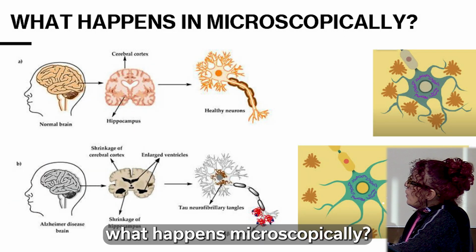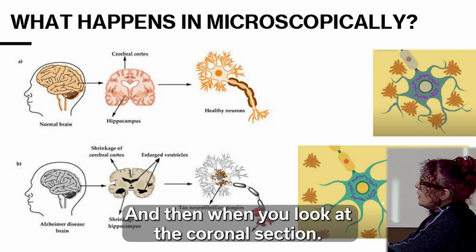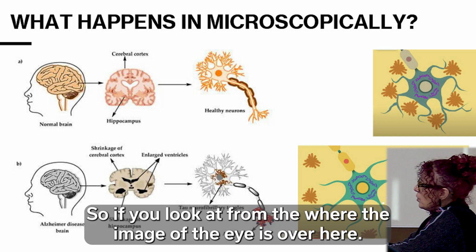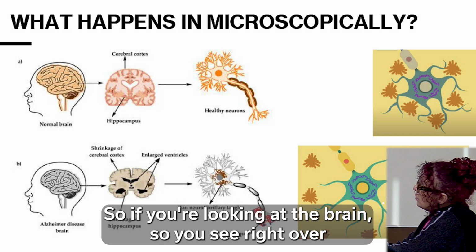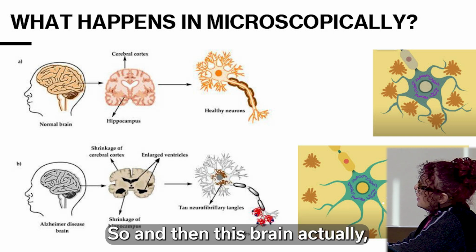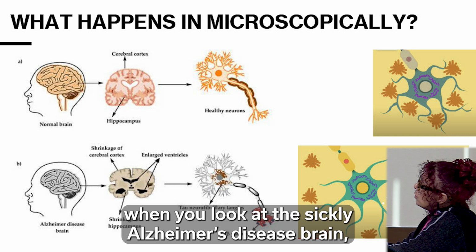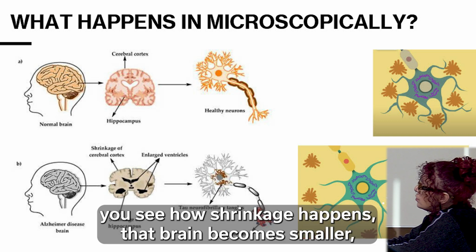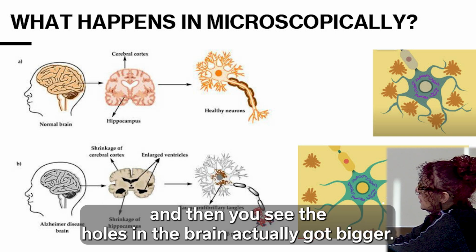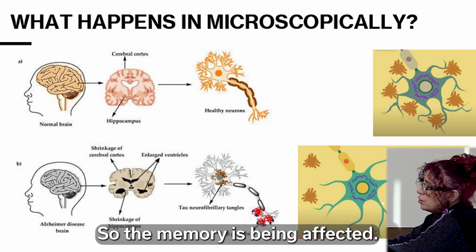So what happens microscopically? This is a normal brain, and when you look at the coronal section, imagine the eyes are over here and we're looking at the brain. You see right over here, this is the memory storage area. It's called the hippocampus. This brain is composed of many neurons. When you look at the Alzheimer's disease brain, you see how shrinkage happens, the brain becomes much smaller, and the holes in the brain actually get bigger. Now look at this, the hippocampus has become very shrunk, so the memory is being affected.